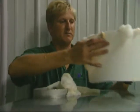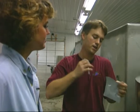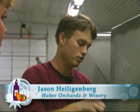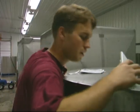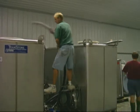So we're in with that one. Meanwhile, Jason starts a malolactic fermentation on this tank of Chardonnay. What we want to do here is reduce all of the malic acid, all the tartness, and it'll give the wine a more rounded mouthfeel and it'll also enhance the aroma in some ways. Making wine is hard work, but tasting is not.